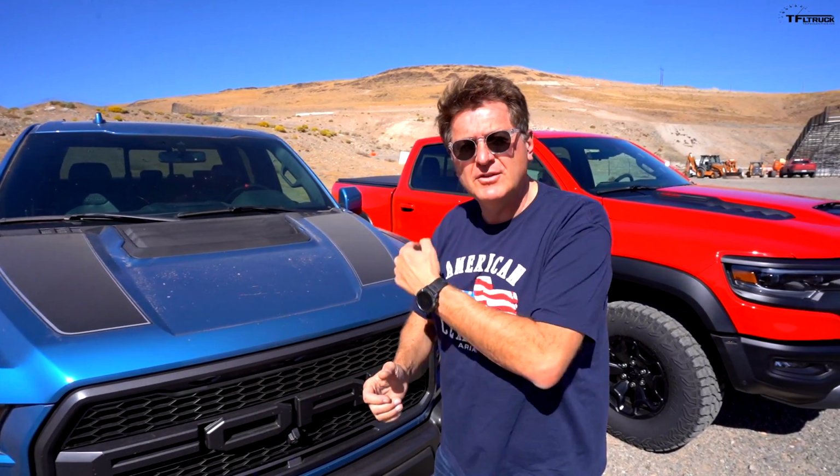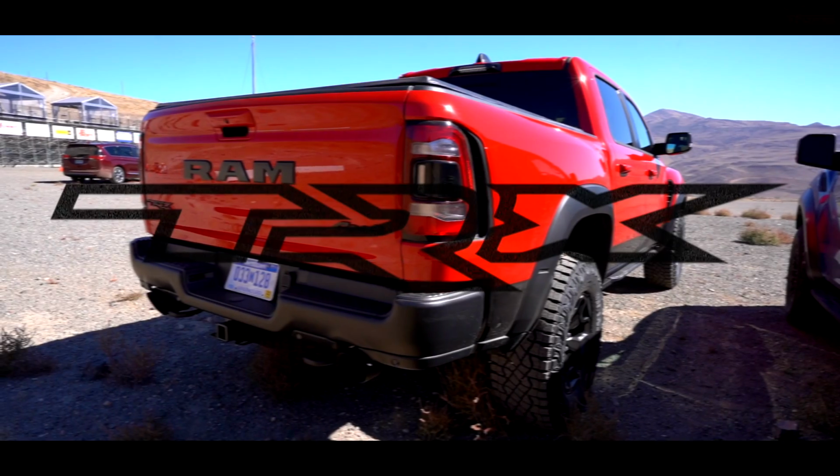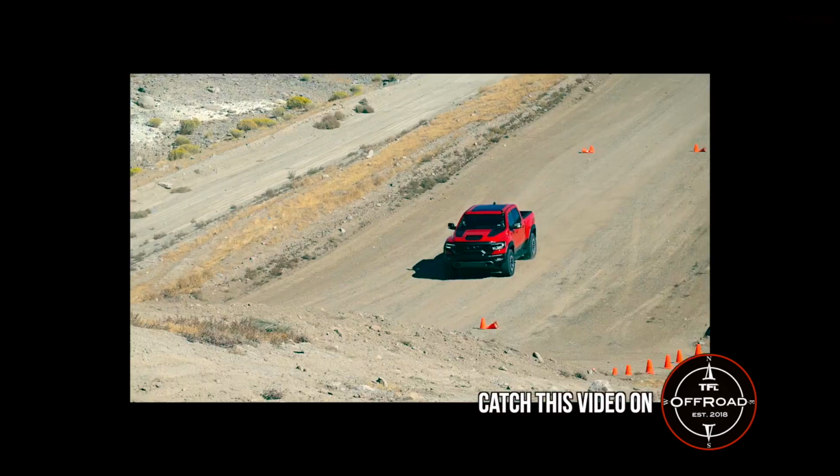But today, all that's about to change, because next to it is the brand new Ram TRX. And it's got, well, just a little bit more horsepower and all of the goodies that made the Raptor so dominant off-road.